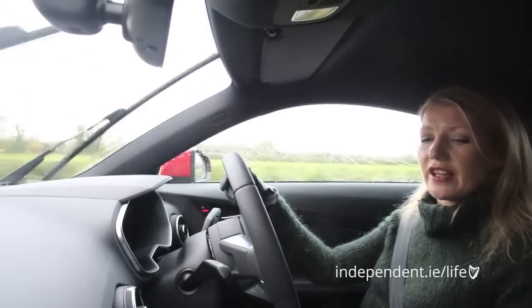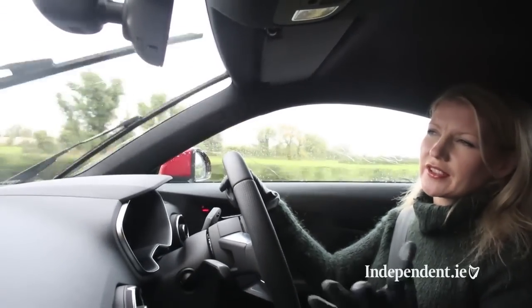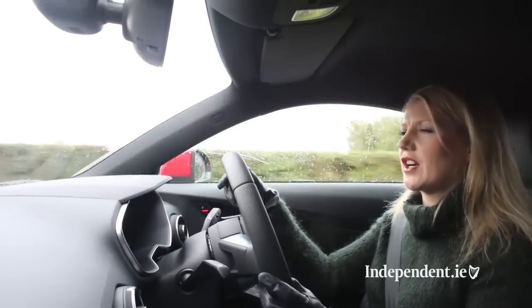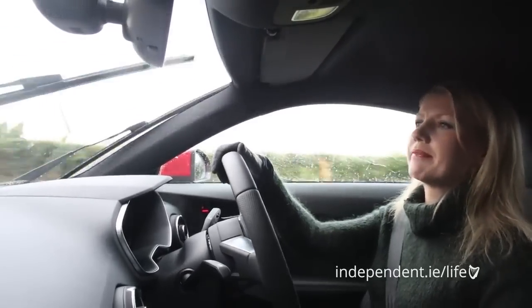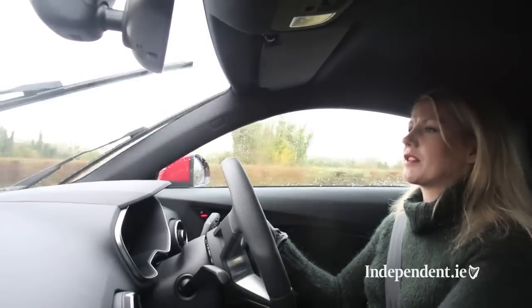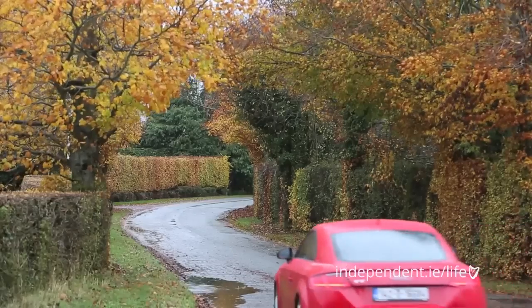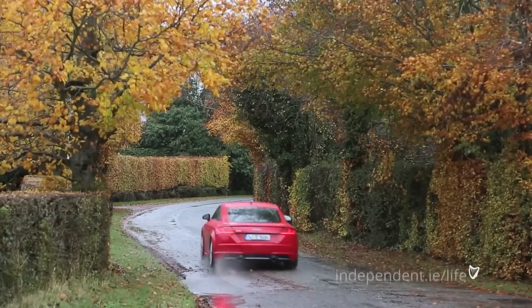This is the diesel variant and it has the 6-speed manual gearbox. It's priced at 50,000. Now there's 4,000 euros worth of extras on this car, so that brings the price to 54,000. It does a very respectable 0 to 100 in 7.1 seconds, and in terms of fuel economy it returns 4.2 litres or 67.3 miles to the gallon, and CO2 emissions are 110.